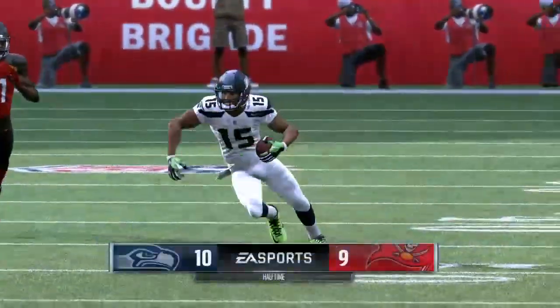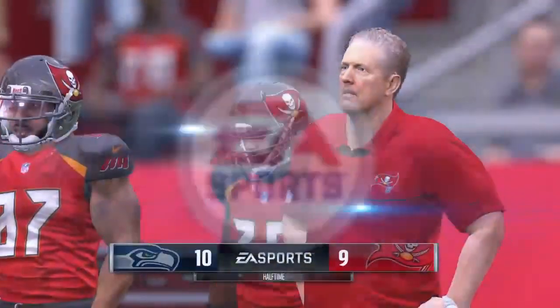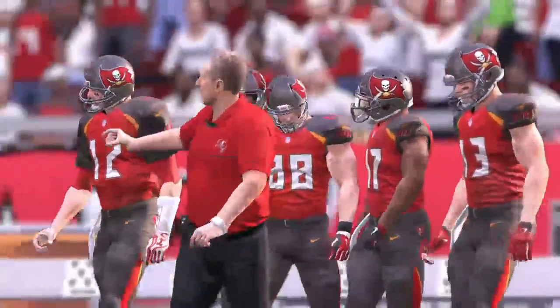So we've come upon halftime with the visiting Seahawks. They're out in front as we will toss it an hour or so east of here to Orlando. That's where we check in with Larry Ridley with our EA Sports Halftime Report.